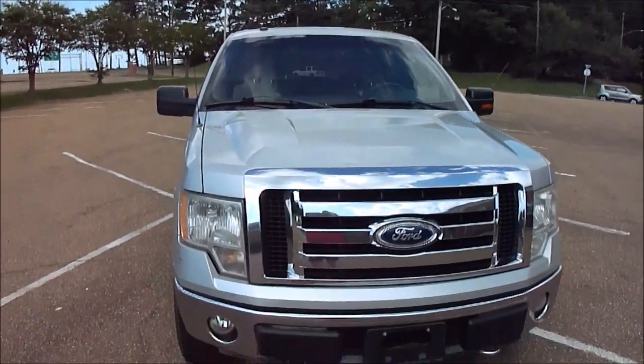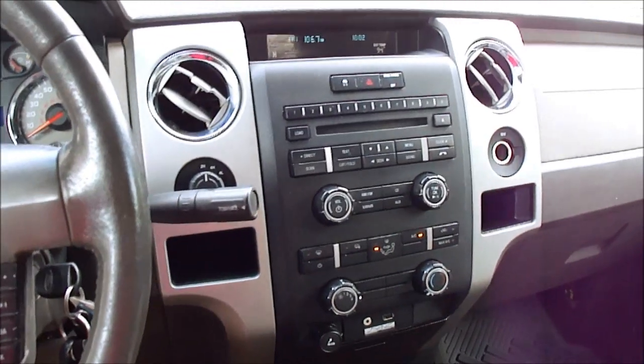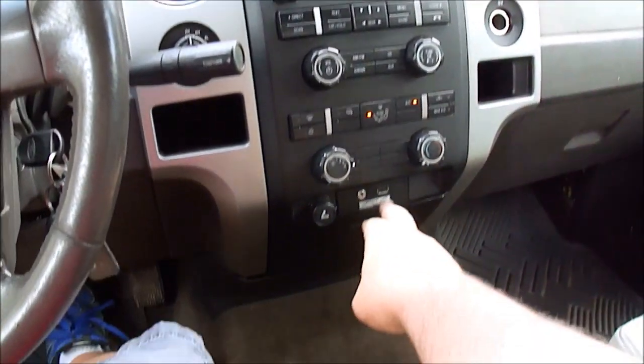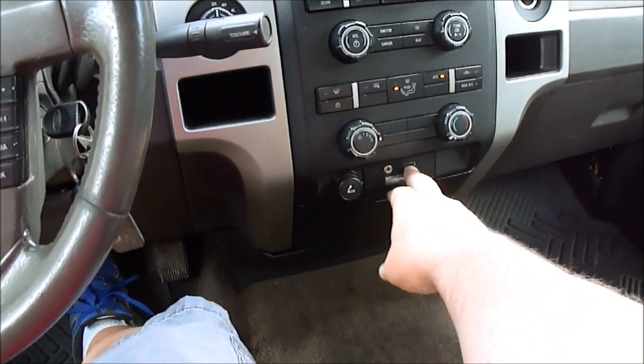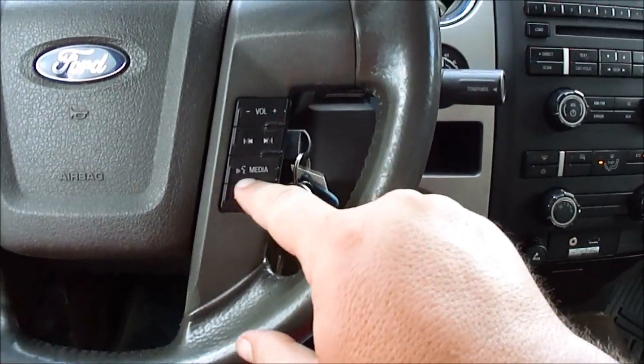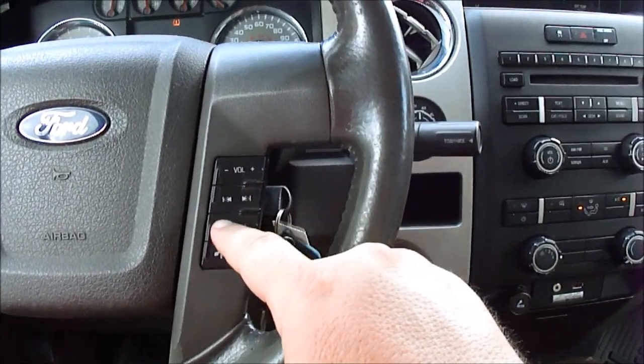Now I'm going to hop in, we'll take it on a test drive. Okay, now we're in the truck. Let me show you a few things before we get going. You can see it's got the Sync system, so you got auxiliary inputs, USB inputs. There's your phone button here, hang up and dial.